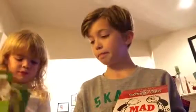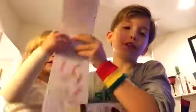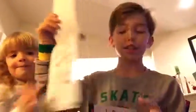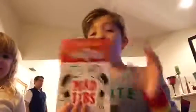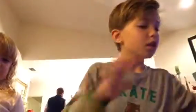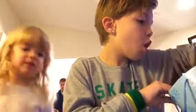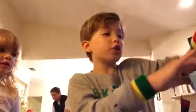So I'll show you a picture in this book. It's called Coloring Book with Stickers. That we got for her for a stocking stuffer. Where is it? There it is. And so we colored this masterpiece. Anyway, so I got this Diary of a Wimpy Kid Mad Libs. It's really fun. We did a little bit of it. And then what else did I get? Oh yeah, the 3Doodler.